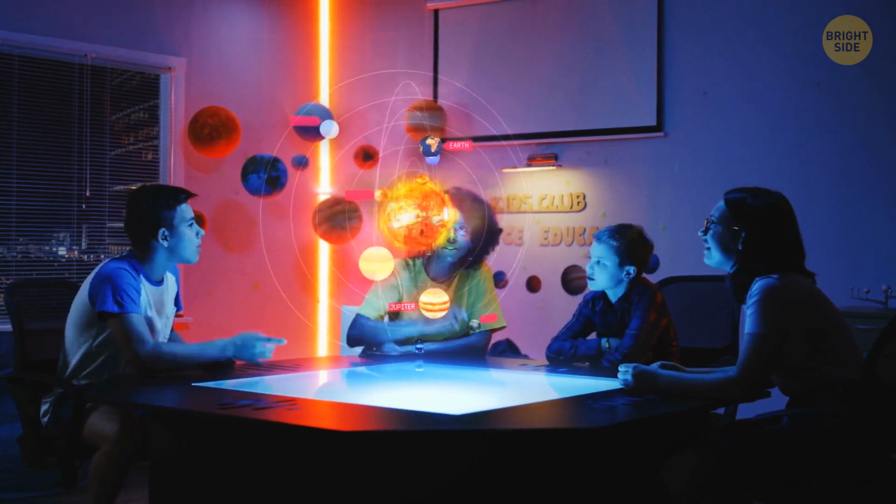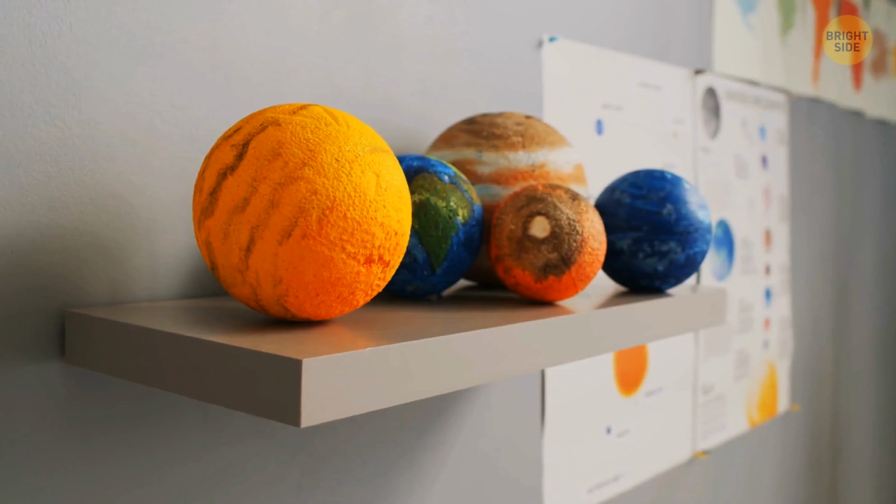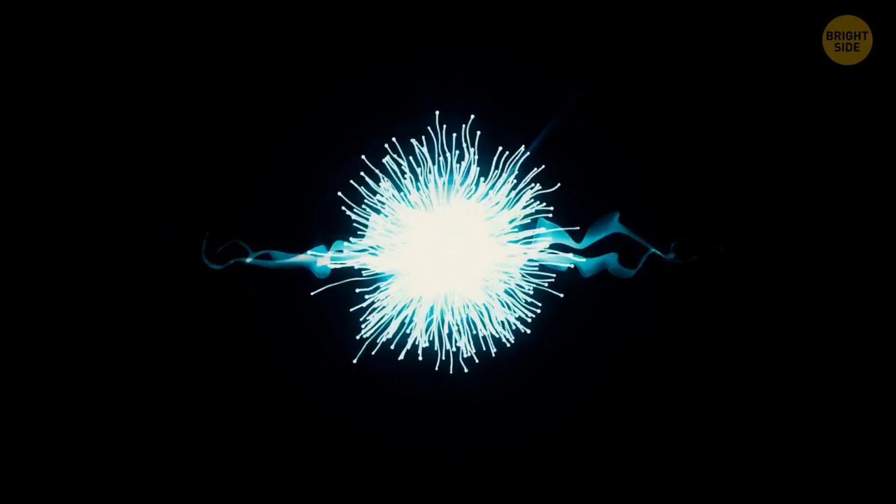As you know, all the planets in our solar system orbit the sun and bring a sense of order to the place. But guess what? There are two planets that could collide with each other and cause a cosmic catastrophe.